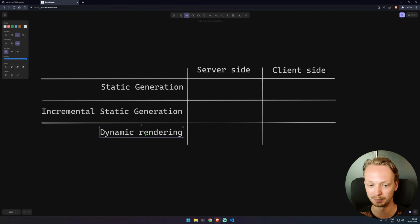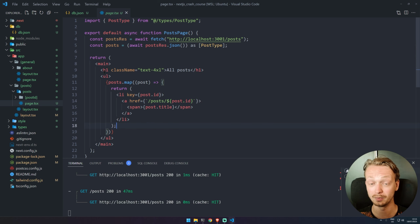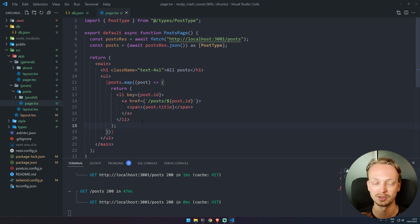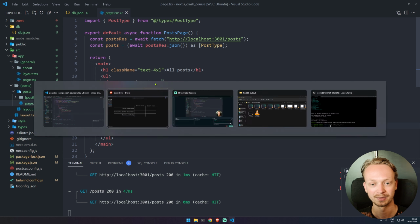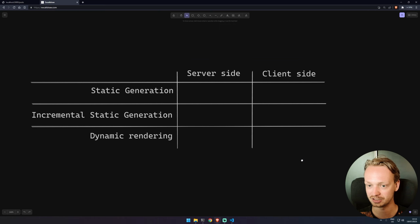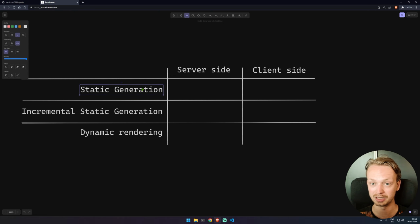And then we have complete dynamic rendering, where we're going to say, well, these posts can change so often that every request we need to regenerate the HTML. We just need to re-render it. So we're going to see whether or not these can be used client-side or server-side. So static generation. Let me see if I can make a little emoji here.